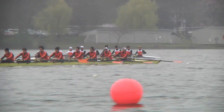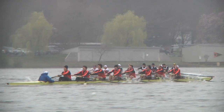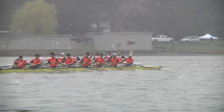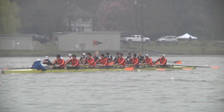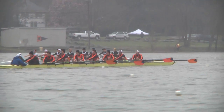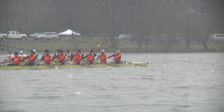They're starting to build up now. Princeton has just squeezed just a little bit of open water, but it looks like Syracuse is, with their lift, has started to come back onto them a little bit. Again, hard to tell from my angle. Georgetown now in the final 500 meters.